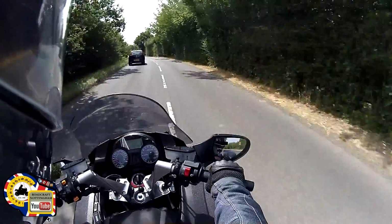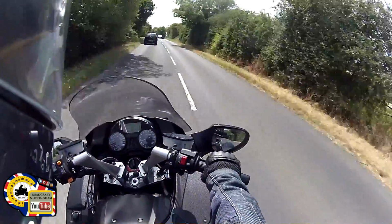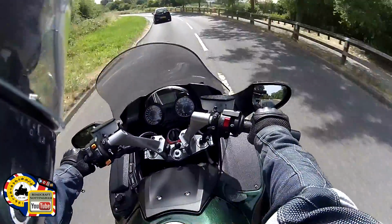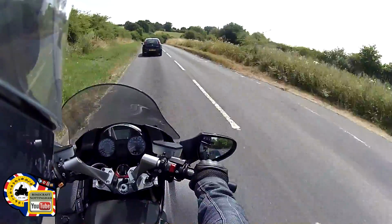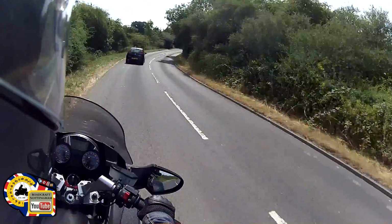This pulls so cleanly and it handles absolutely stable. Beautiful. Somebody braking for the corner because they're not reading it. Get myself ready for an overtake. I'm a little close on the following, but I'm in a good overtake gear. Let's see if there's anything available.